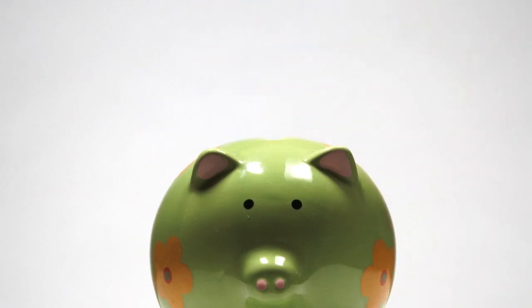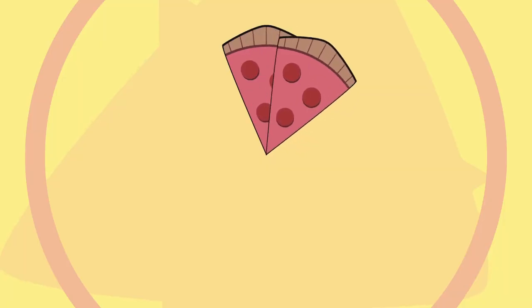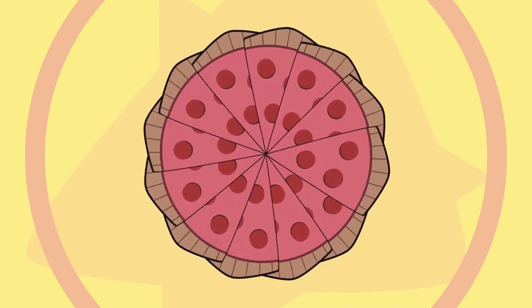So there you have it, my little money masters. By learning how to count coins and dollars and understanding the value of money, you're building a valuable life skill that will help you manage your finances effectively and achieve your goals. So go forth and practice your money skills, and before you know it, you'll be a money master.